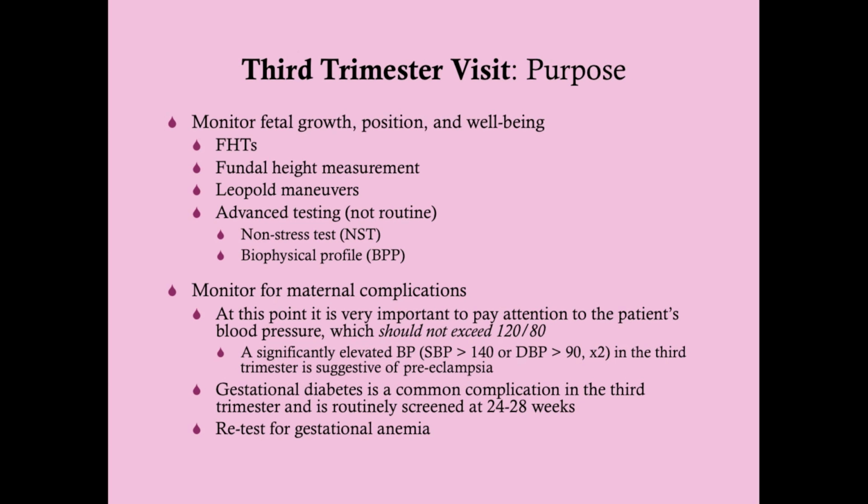So technically, we only need to do screens on women who have a risk factor for gestational diabetes, but some 90% of women who are pregnant in this country have risk factors. So we just do diabetes screens for everybody, and we do this at about 24 to 28 weeks. So this will be part of your routine prenatal testing.